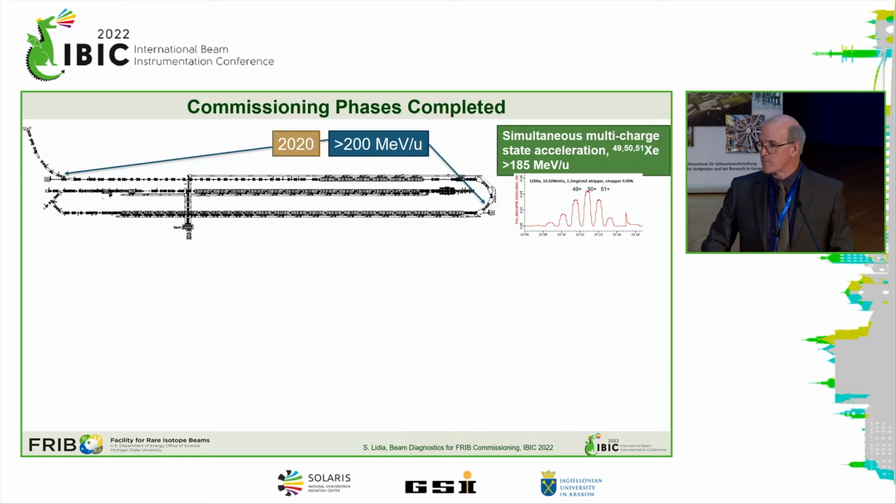And then in a follow-on experiment, we provided simultaneous acceleration of three charge states that were generated at the charge stripper, which is about right there, as well as the charge selector. And so we generated simultaneous acceleration on that second LINAC section up to 185 MeV per U.